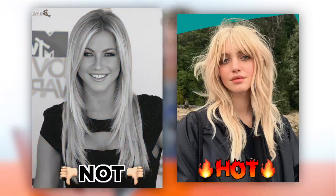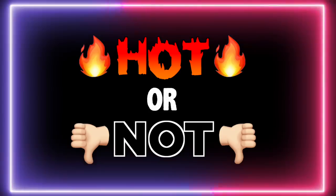Okay, now face framing layers. Should we style them like this or style them like this? Ooh, what do you think? Both pretty, but which one would make you look younger? Tick tock, tick tock, poof! You must put your answer in now. If you chose this one as being not hot, you'd be correct. This one's not hot. Okay, we'll go over it later, but it's not.